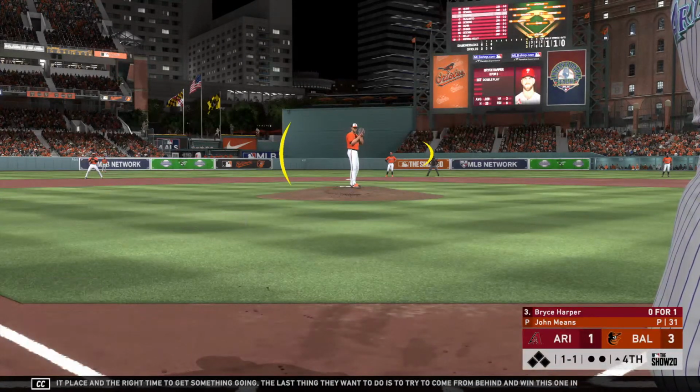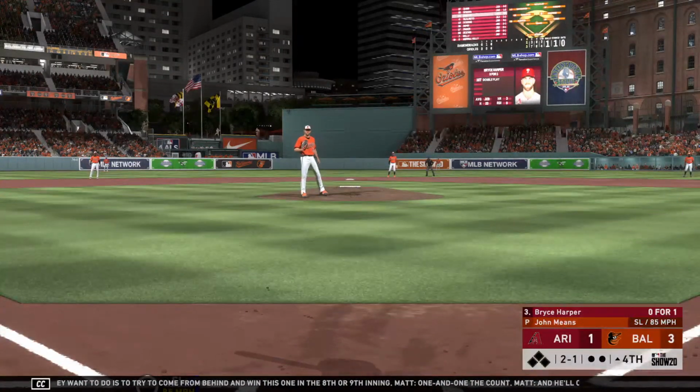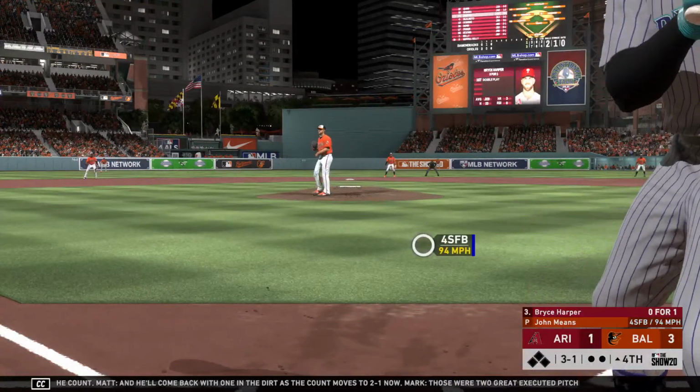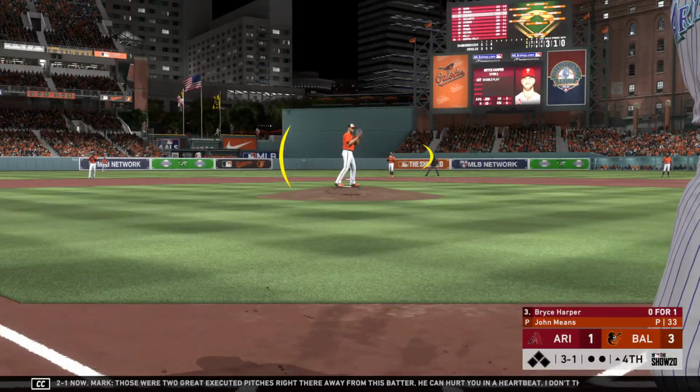1-1 the count. And he'll come back with 1 in the dirt as the count moves to 2-1 now. Those were 2 great executed pitches right there away from this batter. He can hurt you in a heartbeat. I don't think anything's going to leak out over the heart of the plate.